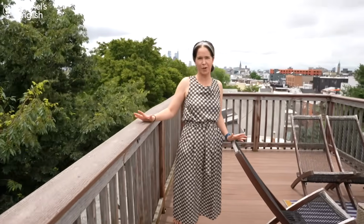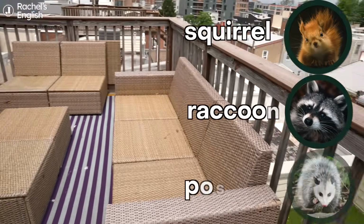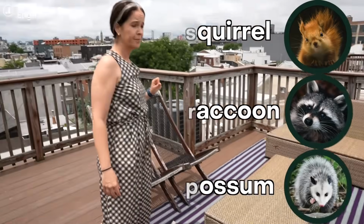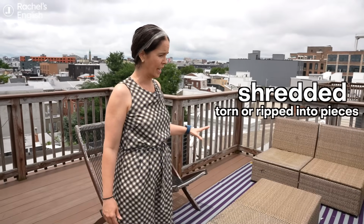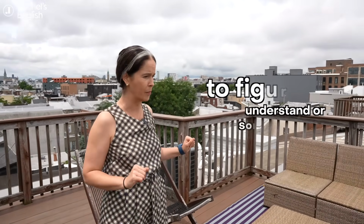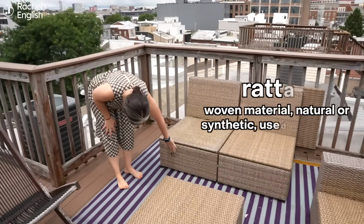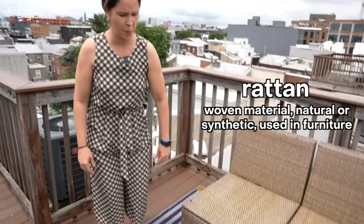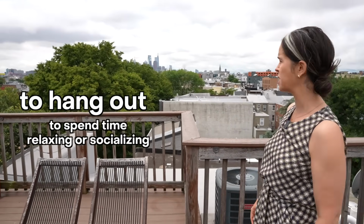And here's the adult part of the roof. Now, we've had some issues with squirrels, maybe raccoons, maybe possums, we're not sure. But all of our cushions got eaten and shredded. And so we're in the process of figuring out what to do here. They even started eating the plastic rattan. So we're probably gonna have to switch things up here, but this is where we come hang out in the evenings with friends sometimes in the summer.